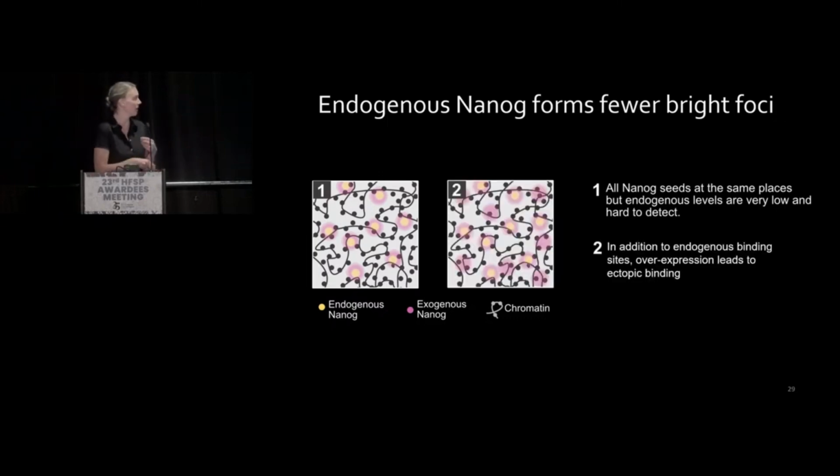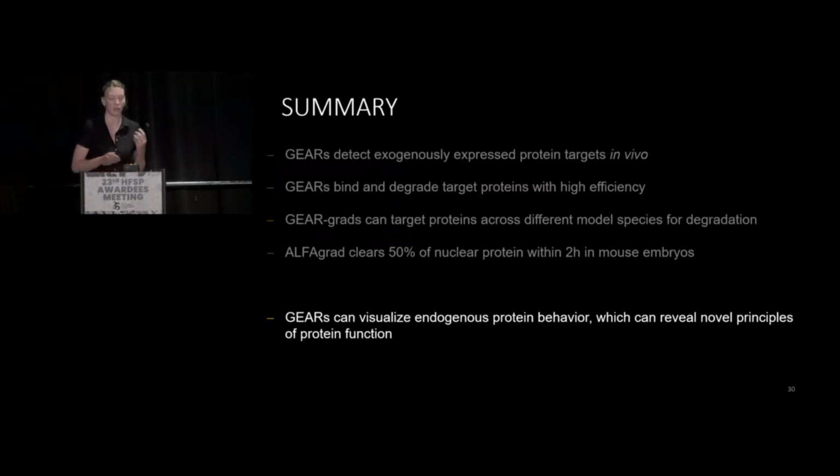The other option is that in addition to the endogenous binding sites, the overexpression leads to ectopic binding of Nanog to maybe low efficiency or low affinity binding sites. And just by the pure amount of Nanog present in the embryo now, we get binding to different sites. And we're still trying to disentangle this question using ChIP-seq and other techniques. But hopefully, in the future, we can disentangle this.